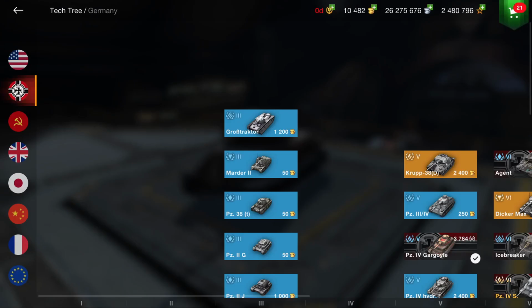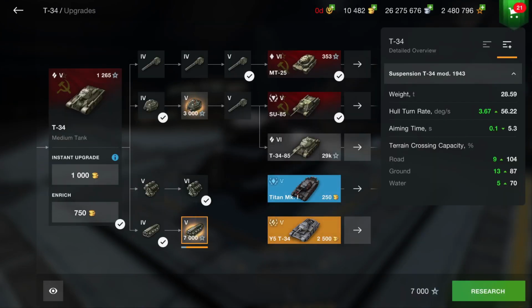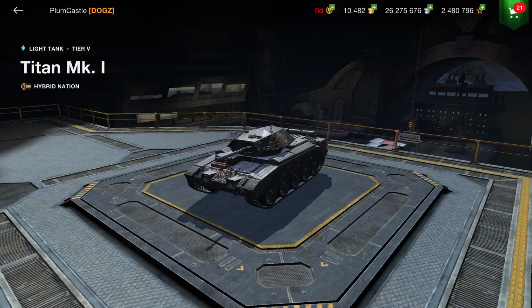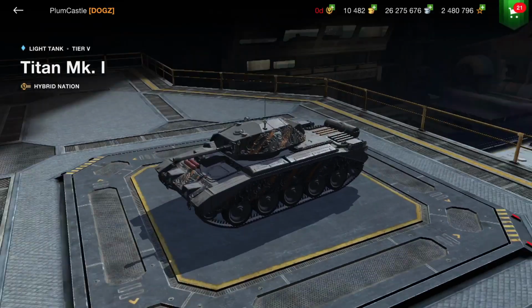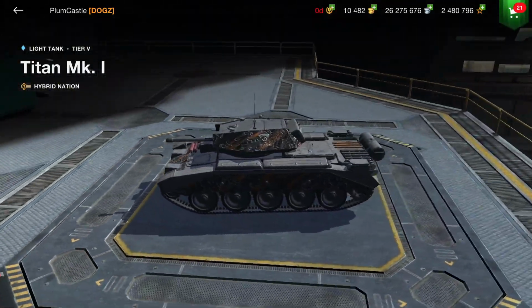Now, I got to remember where to find these. And here we go. The Titan Mark 1, or I think it's the Titan Mark Medium. Not quite sure, but we can see here. I'm not going to go into the statistics yet. I will probably go into the statistics of the tier 7 that you should be able to get during the event. But right now, we're just looking at the smaller vehicle here and then moving on to the larger one.